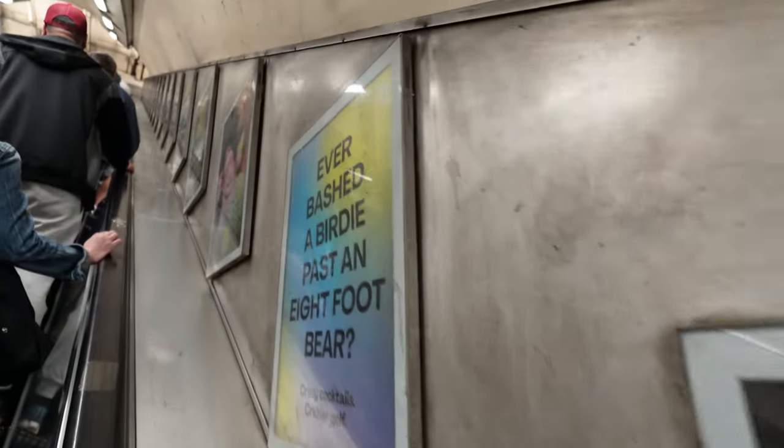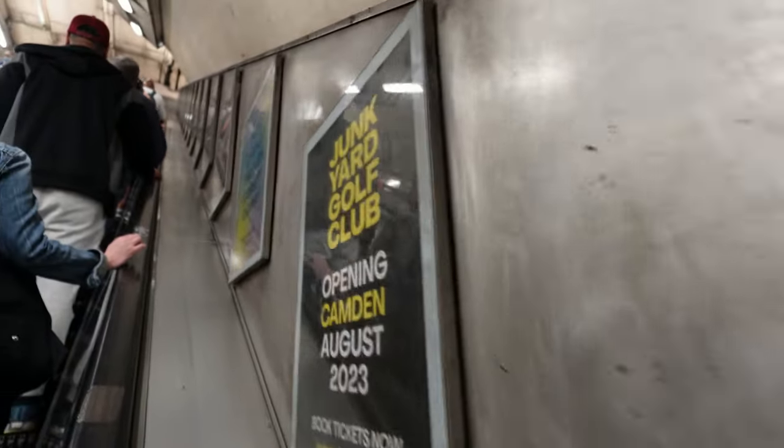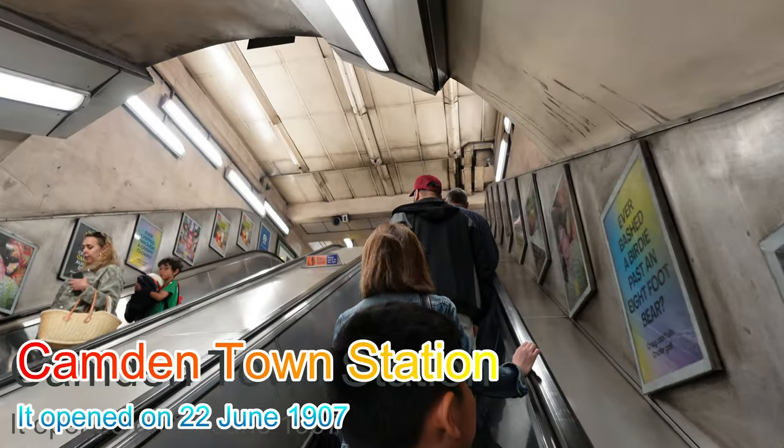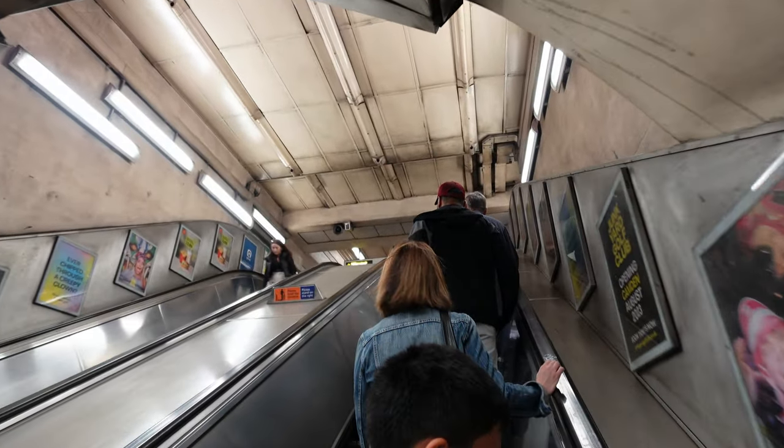So we can see how dirty this place is. Do you want to touch it? But this is one of the oldest stations around, right? They didn't even bother to clean it. Look at the top.